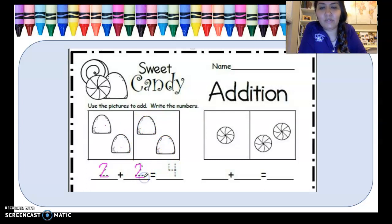I write number 2. Now we count all the candies together. 1, 2, 3, 4. 4. So let's read our sentence. 2 plus 2 equals 4. Very good. Now let's do the next one.